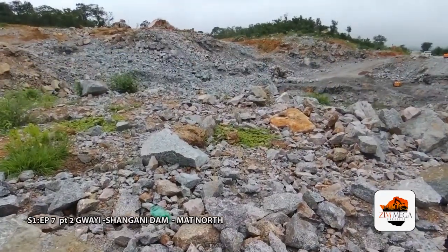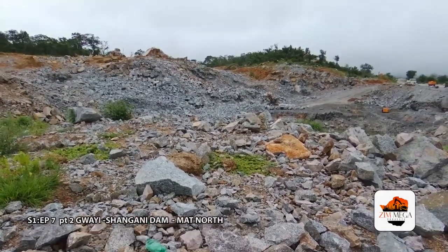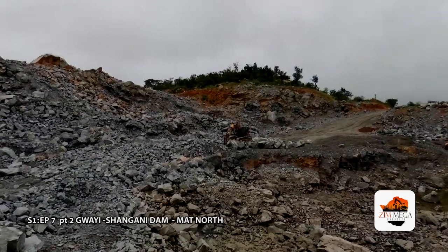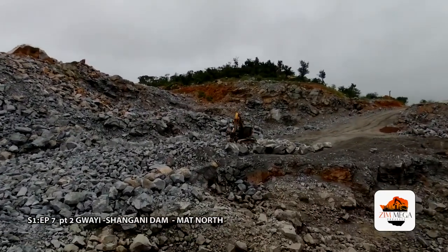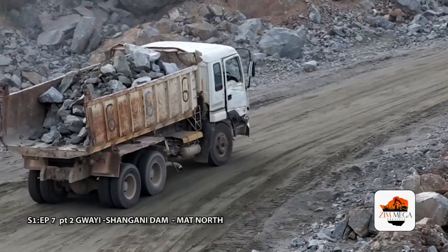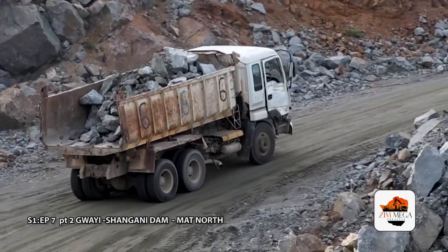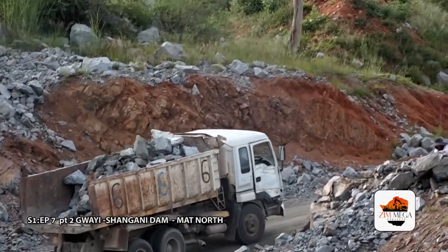This is where we get the stone to make the aggregates. It's our quarry site. Normally we've got two quarries and two crushing plants, each unit supplying the other. We've got two units working on this quarry, but now I think we've got one unit, one unit supplying one crushing plant.